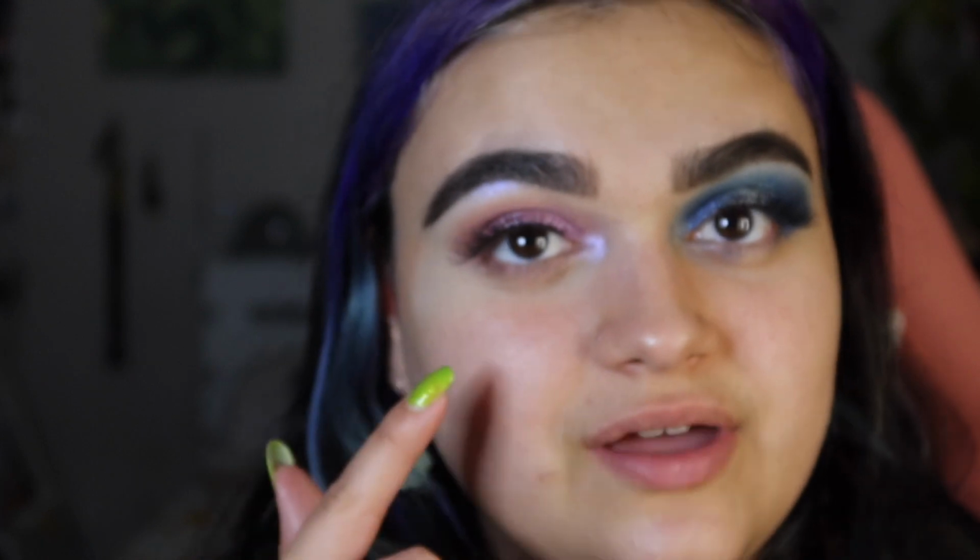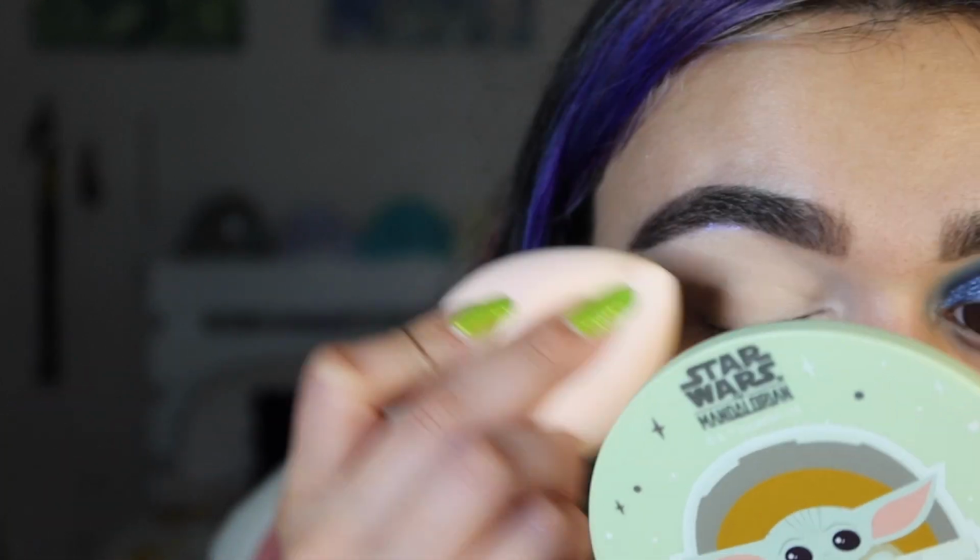So what I'm going to do now is take this off, remove this very carefully, very gently, and I'm gonna try to do look number 3 with the silvery shades. You know, I feel like that'll be fun. My eye is primed. Thankfully, I did not have any irritation. Maybe a little, but my eyelid was already irritated.